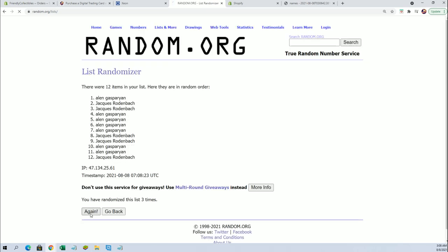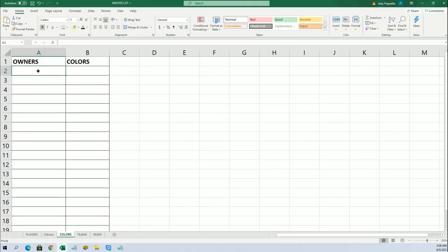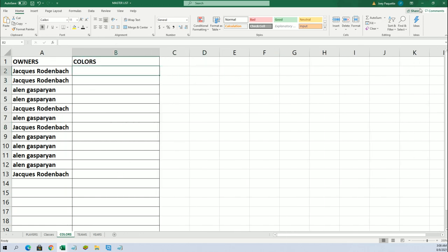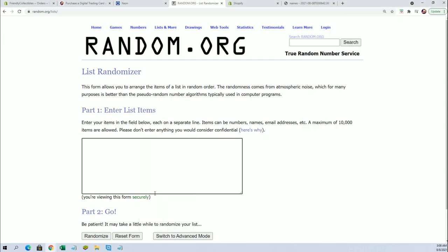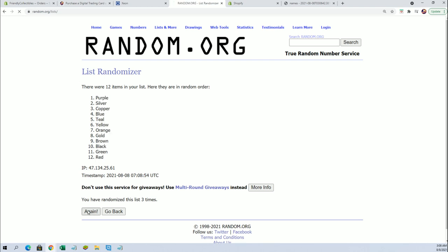Twelve roll names and colors, seven times each. Alright, Jack R to Jack R, look out. And here comes colors. Black down to yellow. Right, red to green.